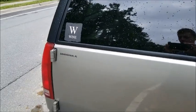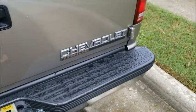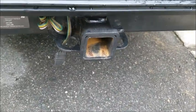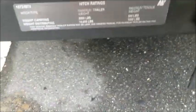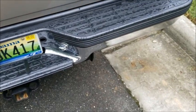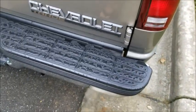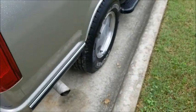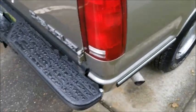I'm going to be taking that sticker off there because it's all cracked. So it's going to be pulled off there. It's got the trailering package. This one actually says 5,000 pounds, but the axle ratio in the owner's manual says it's 6,000. So I'm going to assume they just used the label from another truck and put it on there. Very nice, very pristine. Still got the Alabama plate on it because I'm not too worried about showing that plate. I mean, it's not going to be valid soon.